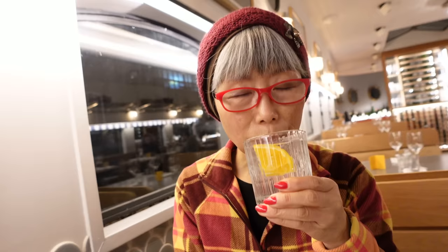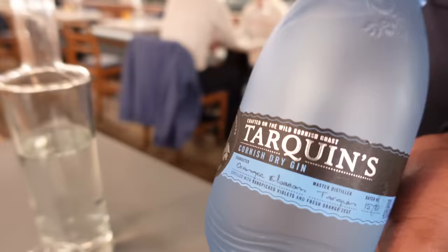It's filled to the top. That's pretty smooth. It's a little fruity. This is the best gin and tonic I ever had. So smooth. This is all mine. That's the gin that's in this cocktail.